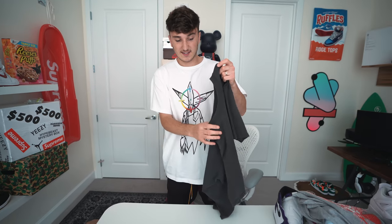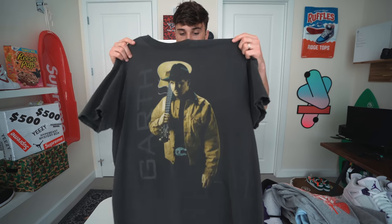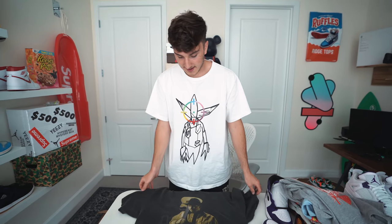This is nice. This is like a thick tee. And that perfect gray wash or the black faded. As much as I'm not the biggest Garth Brooks fan, I've listened to Garth Brooks before. He's not bad, but I currently don't listen to much Garth Brooks.